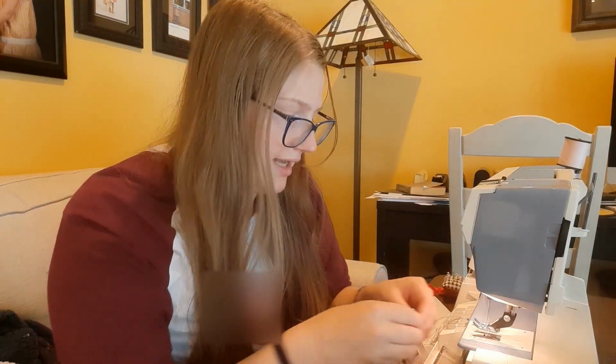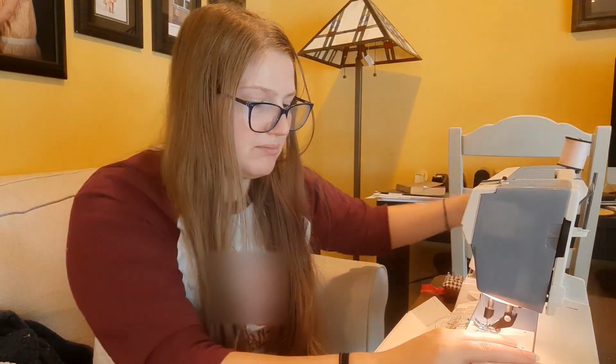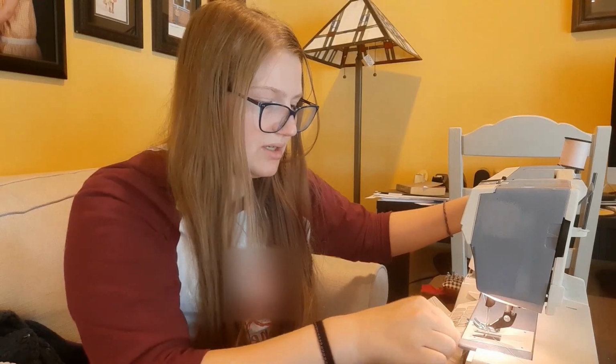If you guys want a more in-depth tutorial on how to make a mask, let me know and I'll do that. I have to pull the bobbin thread through so we can actually get started sewing.